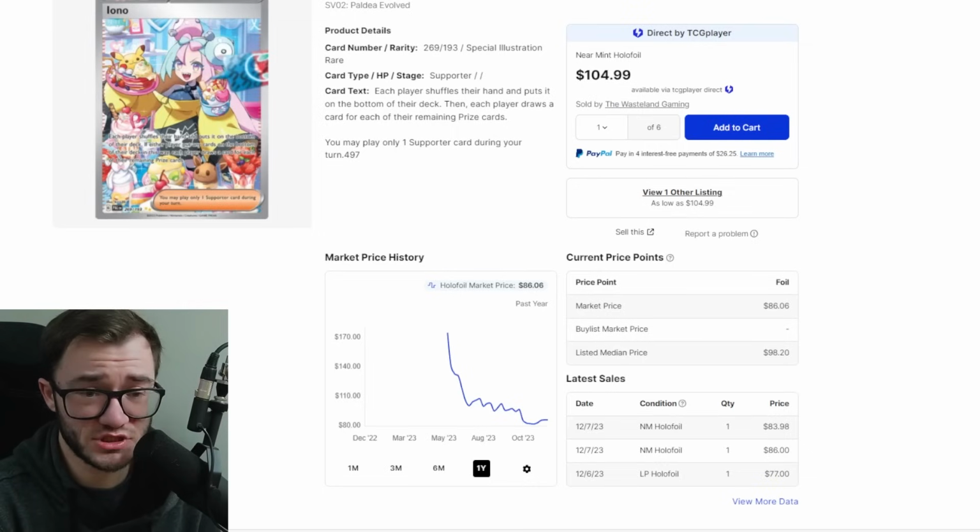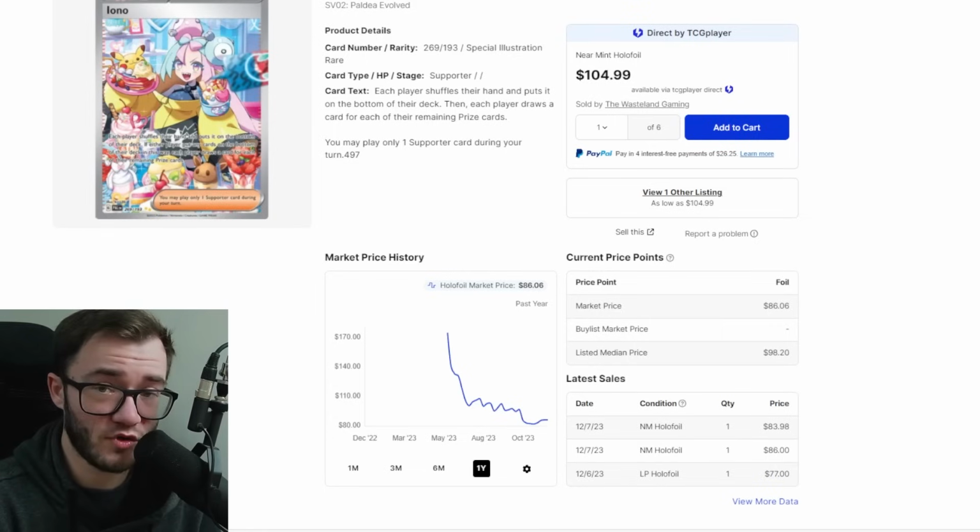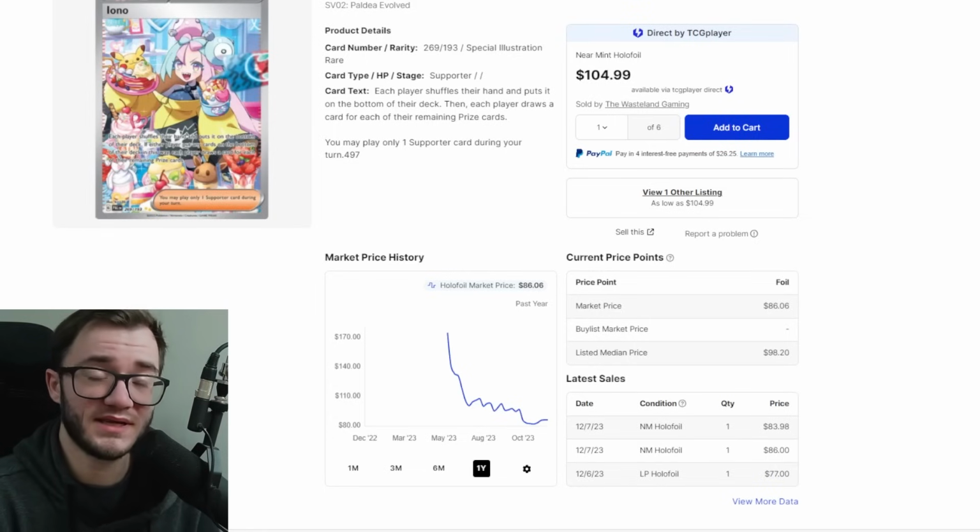I actually think it's the most expensive full art trainer, even if you take into consideration the Sword and Shield era. So the Iono is doing incredibly well, and I do expect it to hold its value in the long haul and potentially start to bounce back up even higher further down the line when Paldea Evolved goes out of print. But right now, this is holding in the top 3 spot.